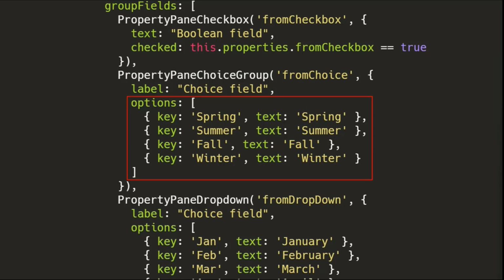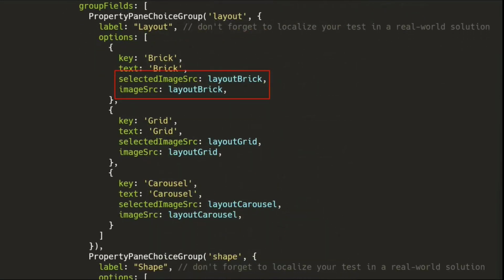Now, if all I'm doing is showing text, like I showed for the seasons, you just put the key and value, or the key in the display text that you want. That's pretty easy. But if you want to show some icons or images, you can actually pass up to two images, one which is the selected image and one which is the image source, that is when the item is not selected. So if you want a fun image that's different when you select the item and is the current active one, you can absolutely do that. In my case, I'm using the exact same image for when it's selected and unselected.